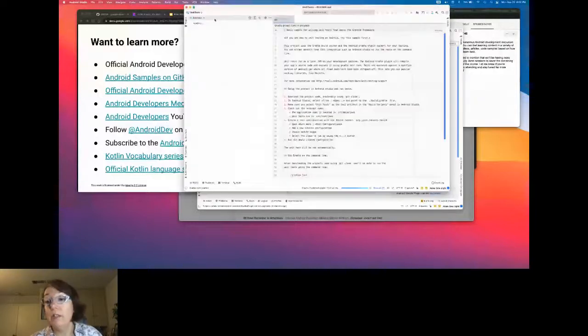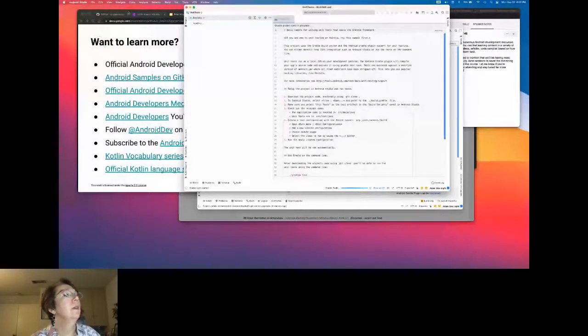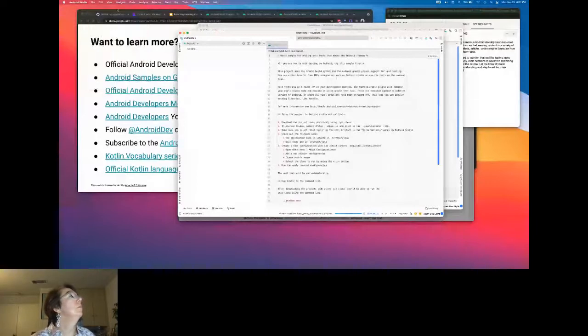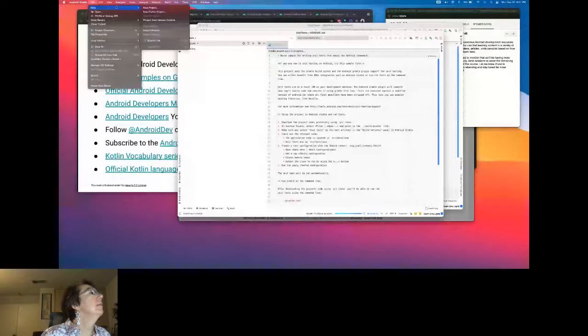So the import sample, let me show you again on the menu. File, New, File Open. No, that wasn't it. Sorry. File, New, Import Sample. Isn't it under New? It was just there. I don't know why it doesn't work twice, but there's a link. There's a link, and you can also Google Android samples, GitHub Android samples, and that'll take you there.